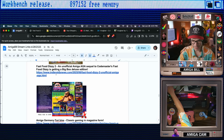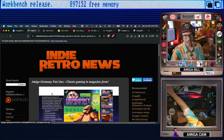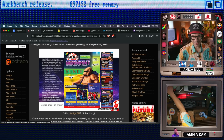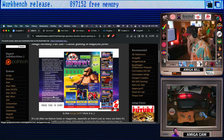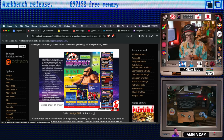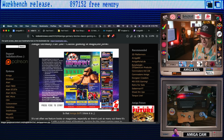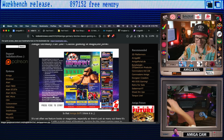Massive, massive congrats. Speaking of great dudes, I love this magazine. This is the Amiga Germany Fanzine. It is a fantastic magazine, and one day, look who they put on the cover of one of their issues. Craziness. Is that Amiga Bill?